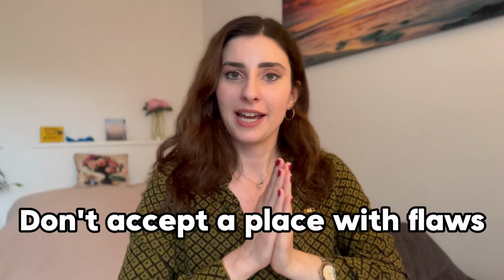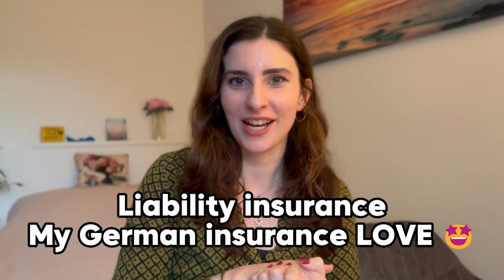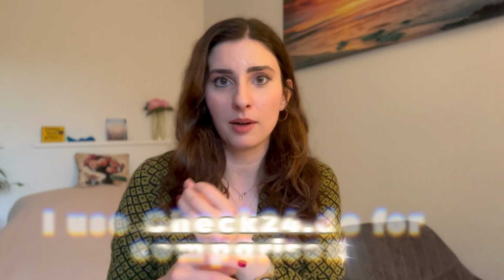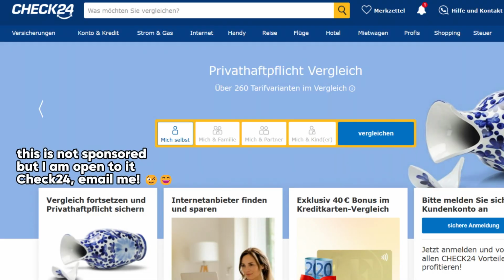Don't accept a place with flaws. It is your right as a tenant to get a good place. What I would also suggest is that you get liability insurance, or Haftpflichtversicherung in German, to get an extra protection if something breaks in the apartment so that the insurance would cover it. Look into the insurance option that would actually have the coverage for rental apartments. There are a lot of liability insurance options in Germany, and some landlords actually have this as a requirement.